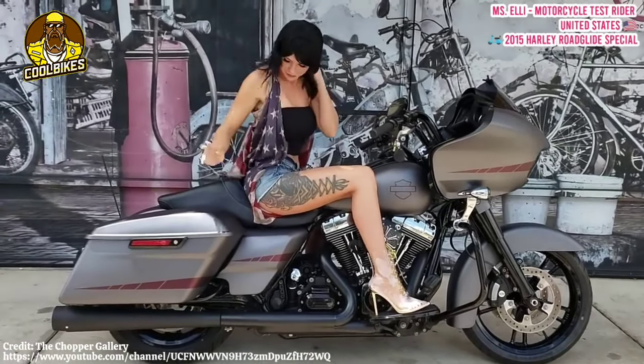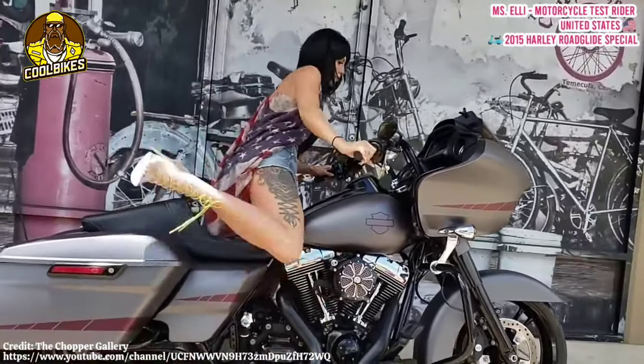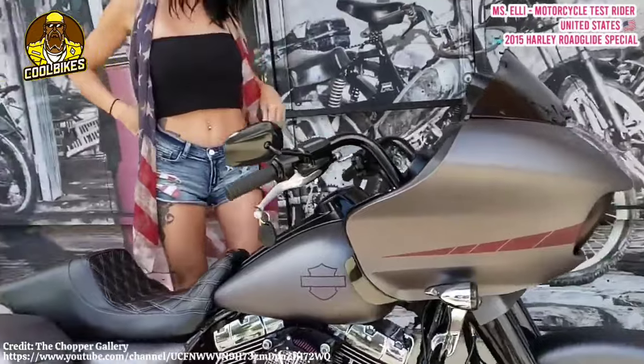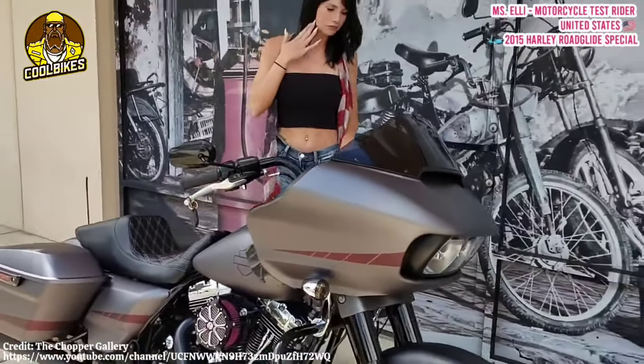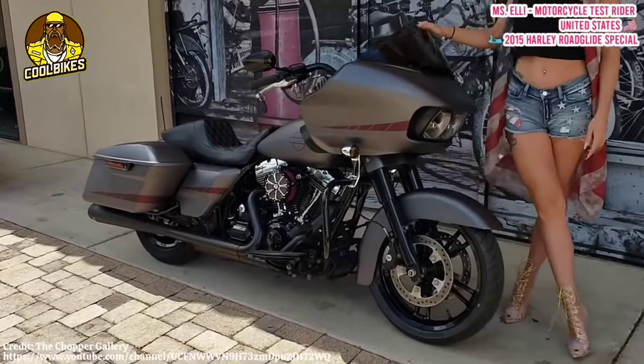Oh yeah, check out this 2015 Tri Glide, all done up in composite gray, got some matte burgundy striping on it. Whoa, this thing is a hot piece. Look at that shark fairing out there, blacked out front.